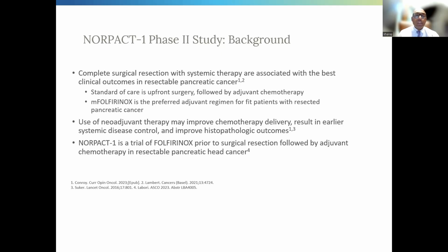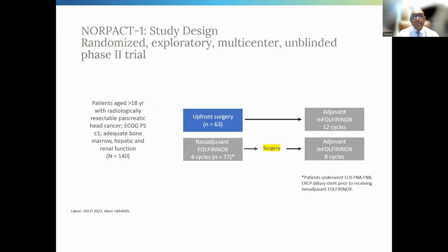So I'll show you just the schema here on the next slide. So this is essentially the schema. It's a smaller study, only about 140 patients. 63 went to surgery, followed by 6 months of chemotherapy with FOLFIRINOX. And the patients that received the neoadjuvant chemotherapy up front had 4 cycles, then surgery, and then completed the 8 cycles after surgery. I'll show you the toxicity data first on the next slide.